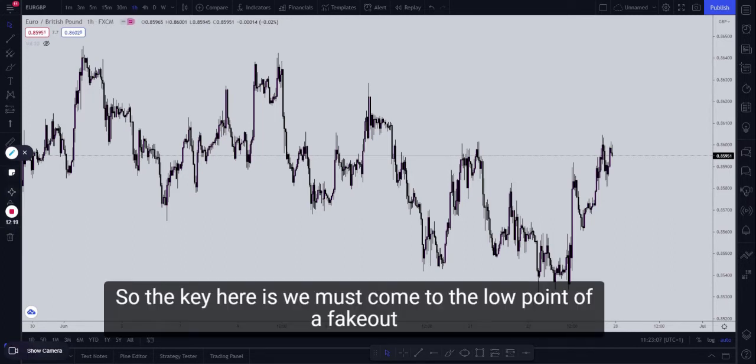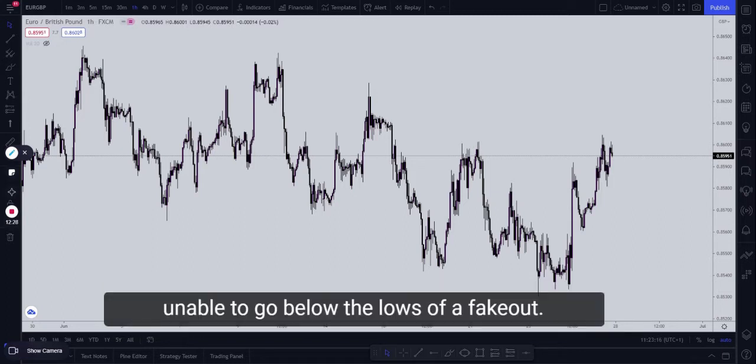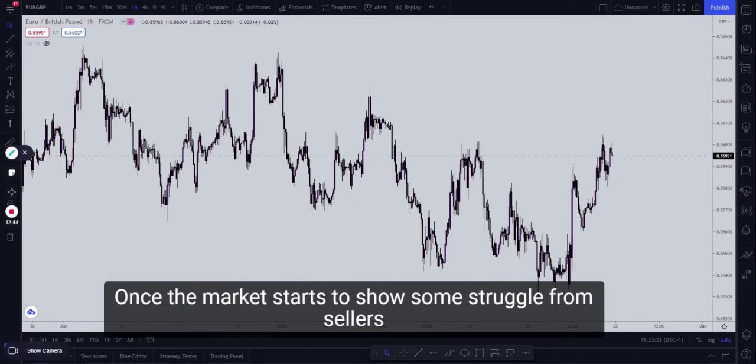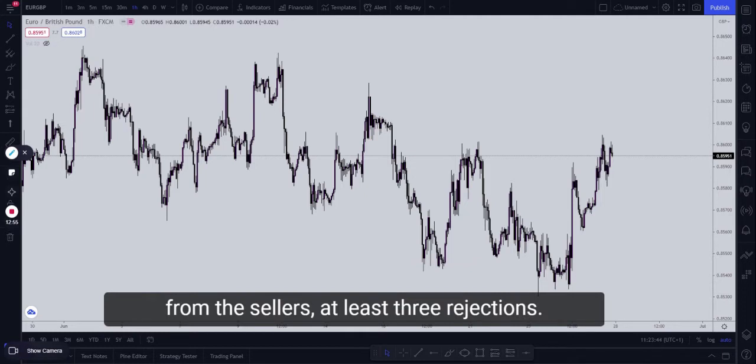So the key here is we must come to the low point of a fake out, and there should be enough struggle from sellers, and we must be unable to go below the lows of a fake out. Once the market starts to show some struggle from sellers towards the area of false breakout, I wait for enough rejections from the sellers, at least three rejections.